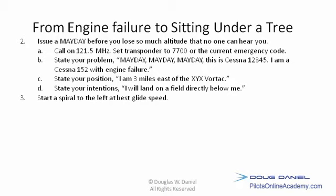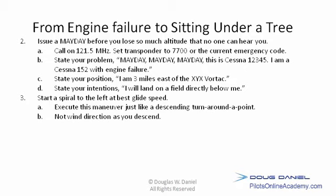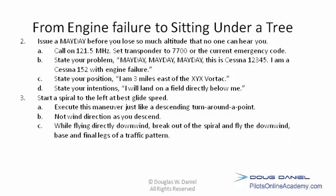Start a spiral to the left, because you're sitting in the left seat, at best glide airspeed. In other words, you're going to go to 60 at this point. Execute this maneuver just like a descending turn around a point. Note the wind direction as you descend.